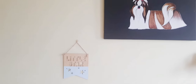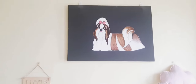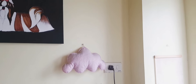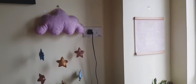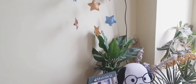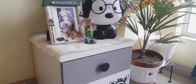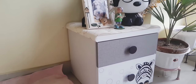This is a big vacant wall with a small wooden sign saying Little Star and a portrait of Kaju. Beside that there is another wall hanging. On this side table, I have just kept a lamp, a photo frame and a plant.